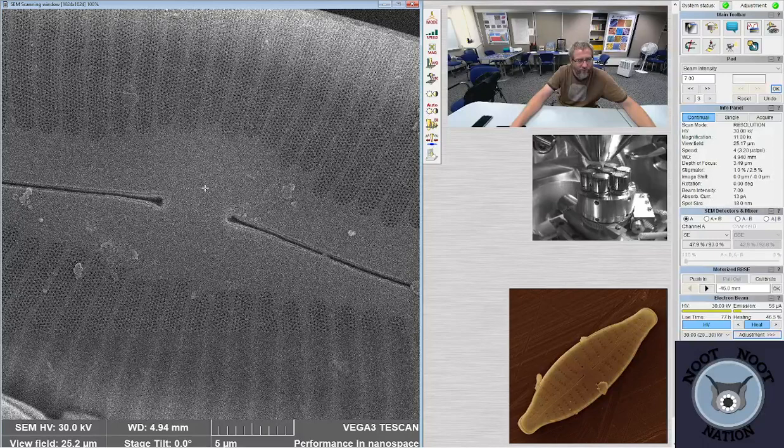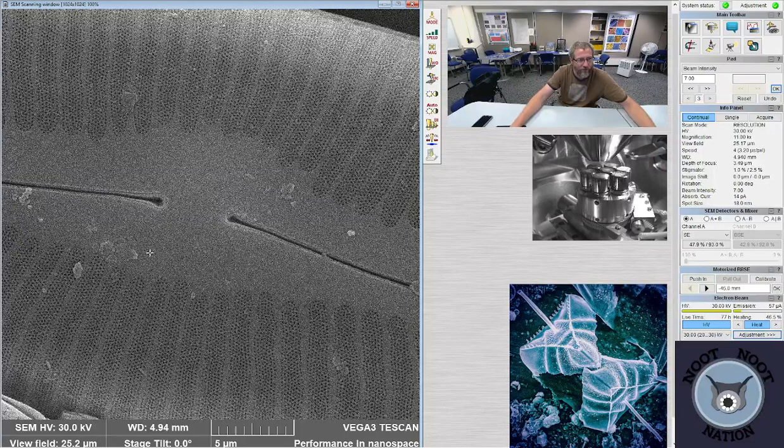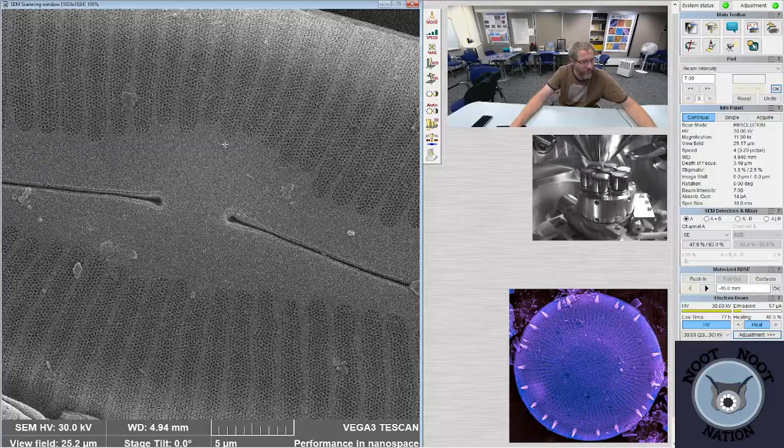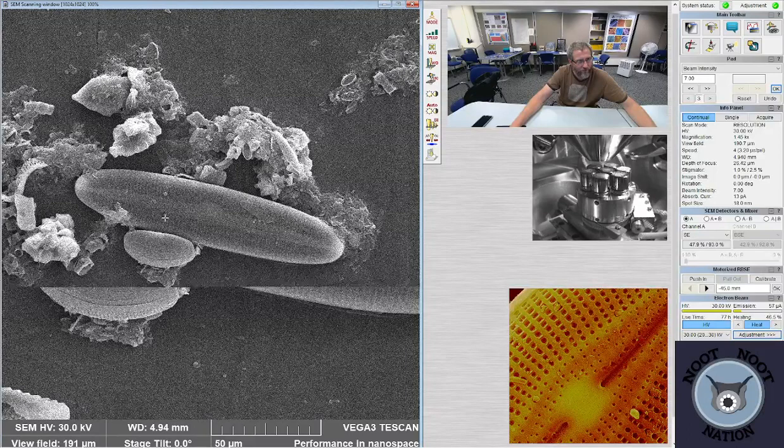There you can really see the pores on the valve face, on the striae for this Pinnularia. That's the raphe structure that it uses to crawl with, and those tiny little holes are pores that are covering over the costae structure to make striae. The detail's pretty cool.